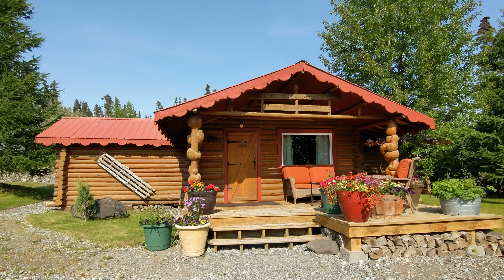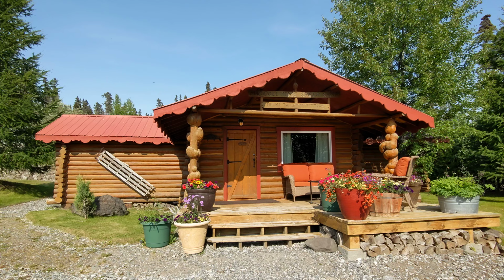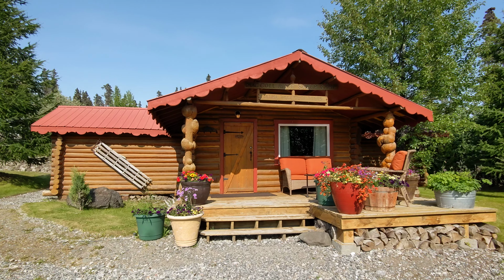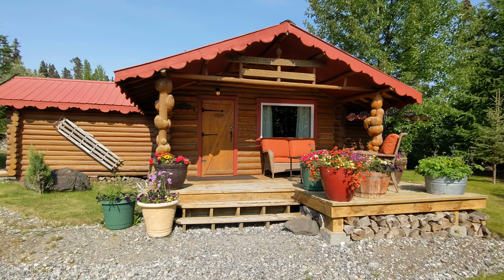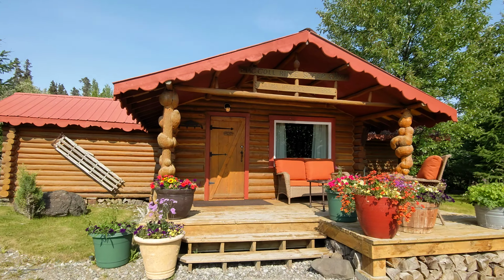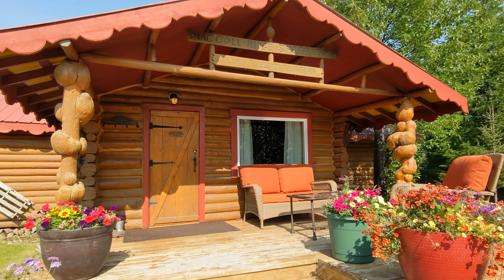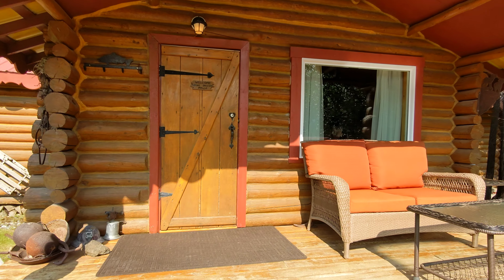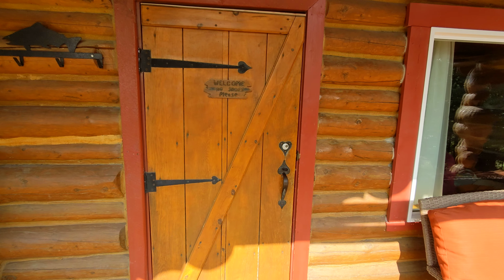So this is one of the rooms, cabins at Ultima Thule Lodge, which is in Wrangell-St. Elias National Park in Alaska. It's the largest national park in the United States. And so our cabin is the McColl Ridge Sheep Camp, is the long name. I guess they call it the log cabin because it's the original, or the first one built. Anyway, so let's take a look inside.